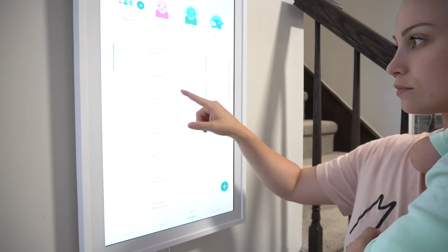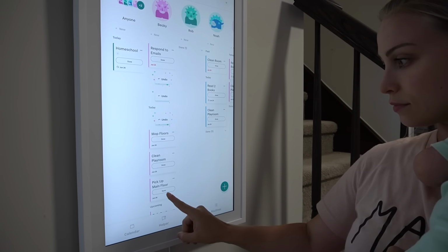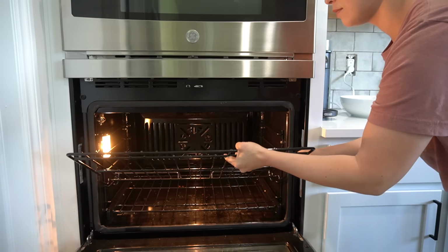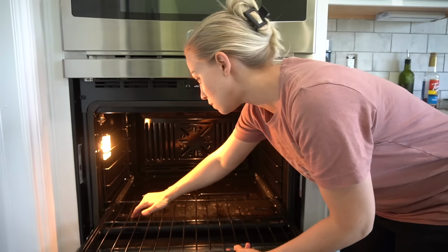I'm checking some items off of my to-do list, then moving, like I said, back into the kitchen to clean in the oven and the microwave. This is my first time since moving into this house in December cleaning my oven, which is maybe a little bit gross, but I feel like not so much.